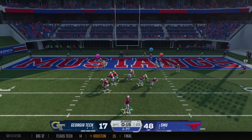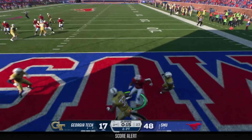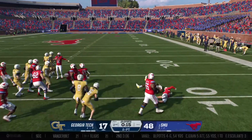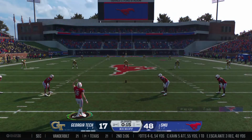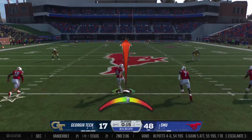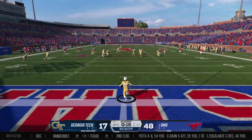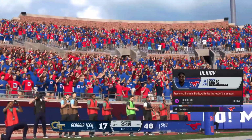He'll set up to throw. To the end zone, and it's picked off. On 2-point plays, the windows are very small to throw into. That time, he just tried to force it into a tiny window. It ended up being picked, and the offense comes away with no points. 48, Georgia Tech, 17. And he'll just take a knee, and this drive will start at the 25.